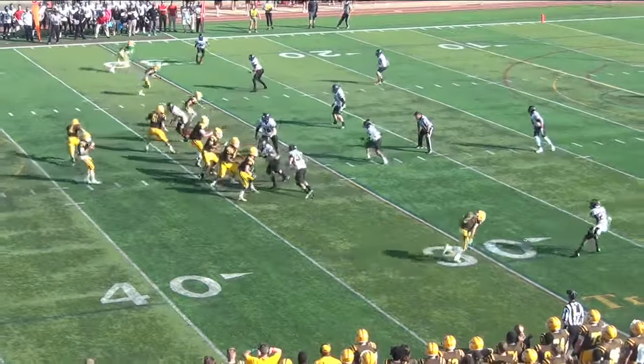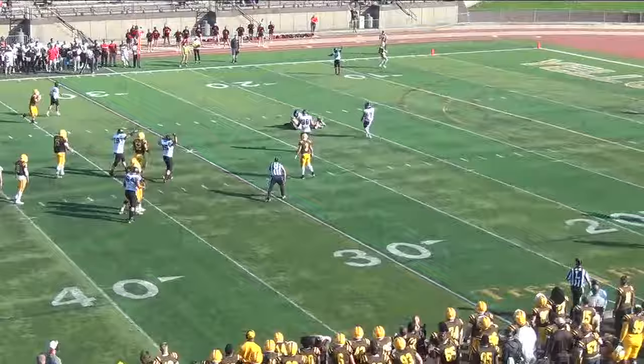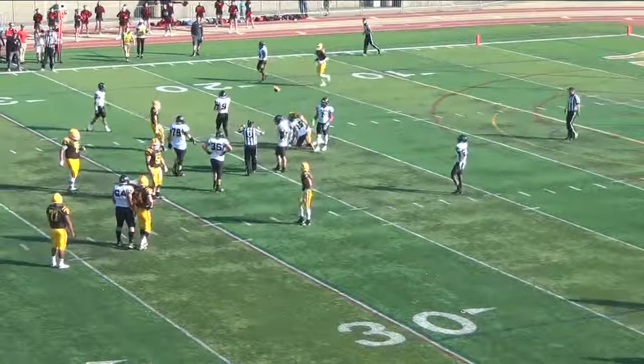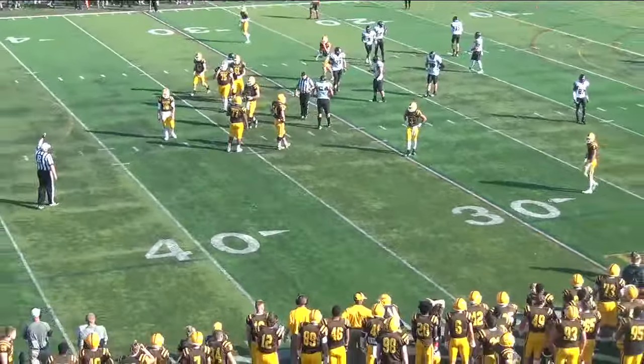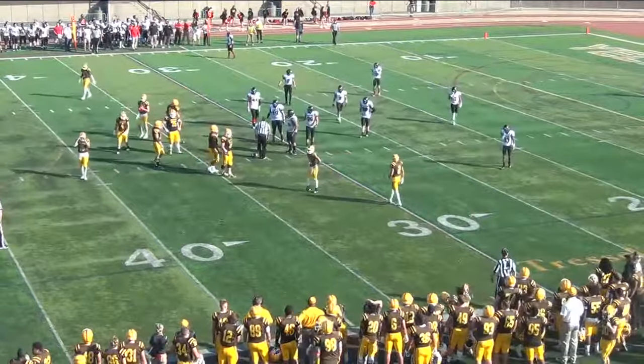Hudson calls for the snap. He looks to go to the air. He's looking up. He has time. And he almost... Was that intercepted? No, incomplete. The umpire ruled it incomplete, but that was close to an interception, and that would have been a crushing blow. He tried to sneak it through the window to Steinwalks and was unable to do so.